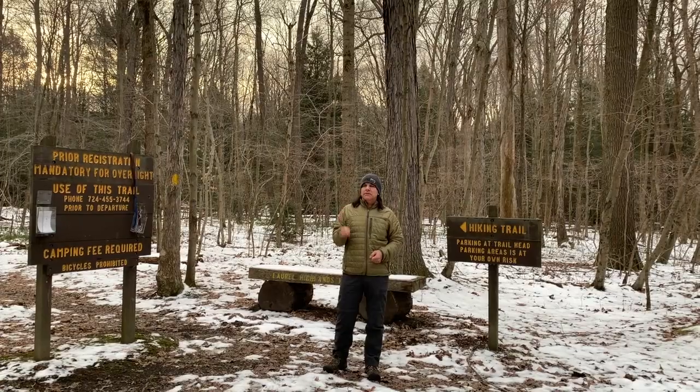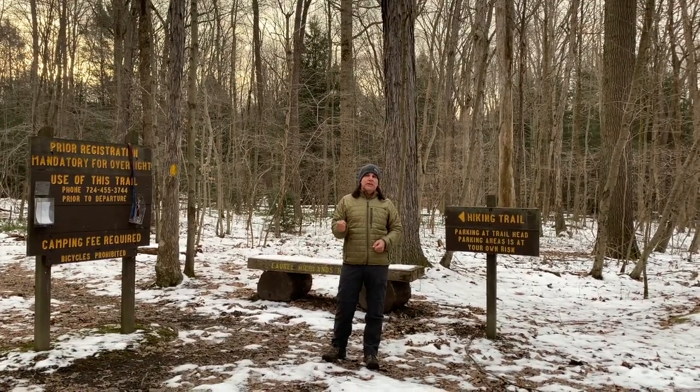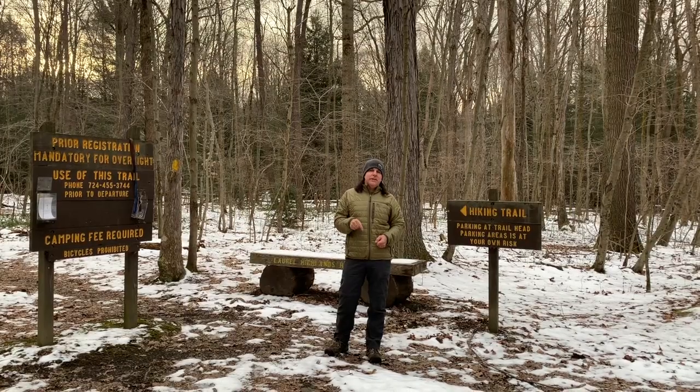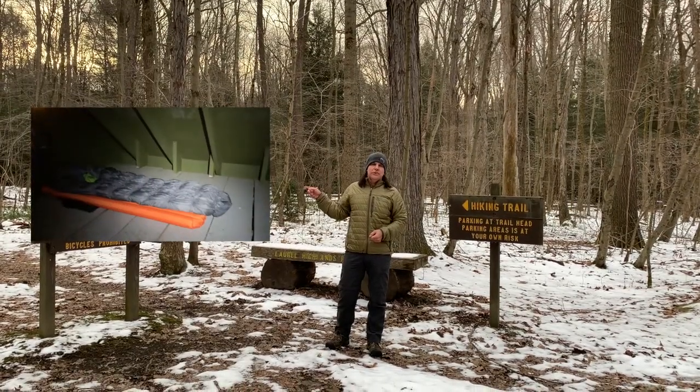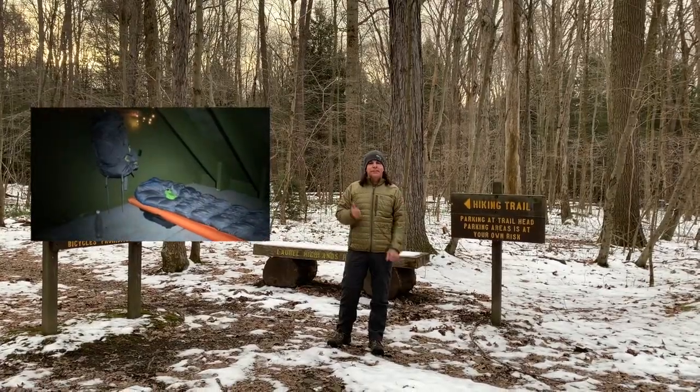And today's first hike, I'm going from the trailhead north. So I'm going from mile 70 to the shelter at 271. And I'm really looking forward to it. So let's get out of the parking lot and onto the trail. So here we go.